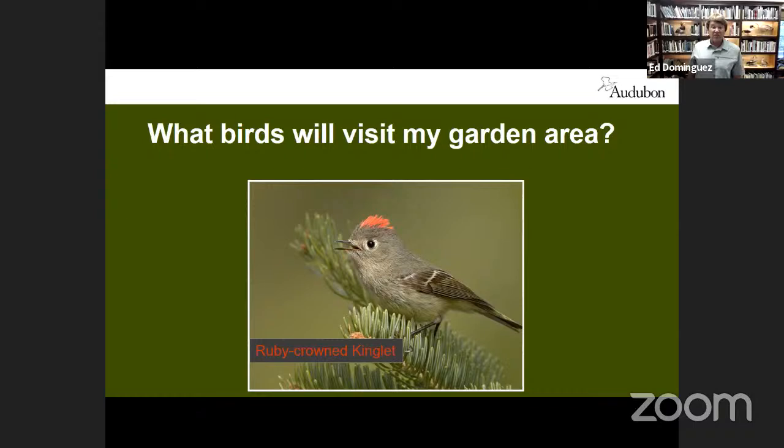Ruby-crowned kinglets will come, they enjoy feeding because plants will attract aphids or lacewings or scale, or insects from the order Homoptera. I have a black lace in my yard, and every spring aphids try to get on it. And so I keep picking them off until after about 3 weeks I don't have to worry about them anymore.